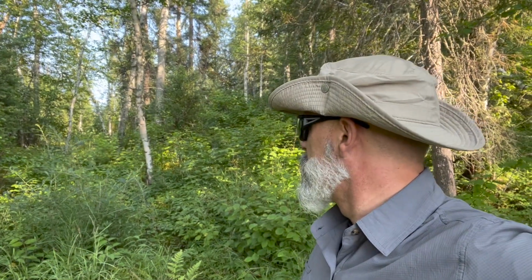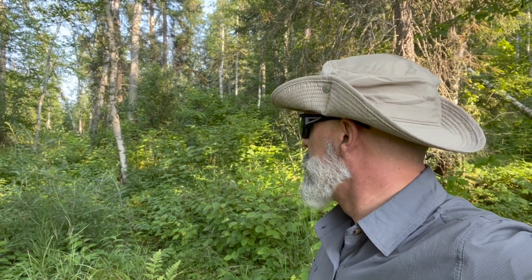All right, it took a little hunting and pecking, but I think we found the next portage. I think that's a blaze on the tree up there. Looks like something's been through here before. So I think we found it. We'll get our gear and start hauling it over.